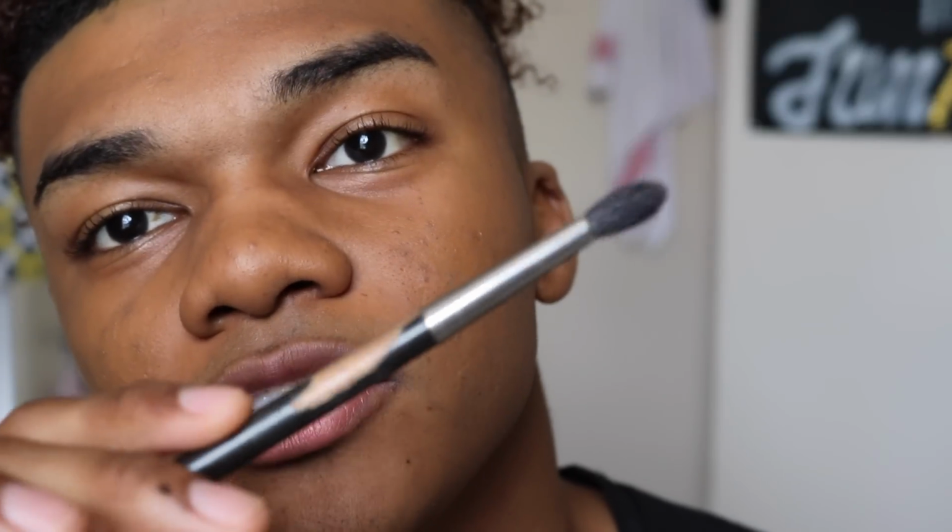I am the definition. So you want to get a little flathead brush like this, or you can get a, let me see if I have it. Fun fact, this was my original concealer brush.